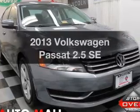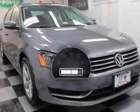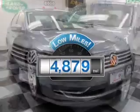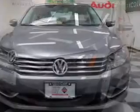Get noticed in this 2013 Volkswagen Passat. If you're looking for a first-rate auto, this one could be yours today. Get more for your money with this vehicle that features low mileage and dependability. With a reliable engine, the powertrain includes front-wheel drive, driven by a 6-speed automatic transmission.